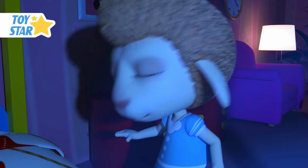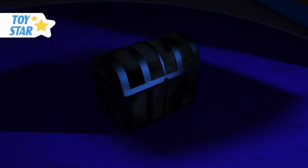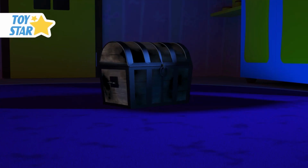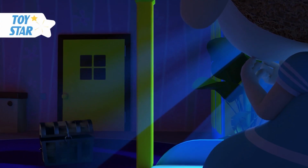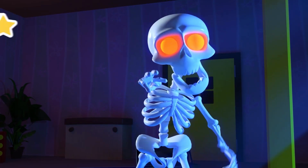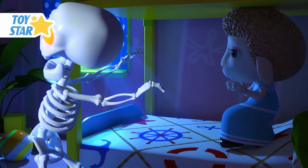But when the night came over, the chest started trembling and cranking. Dolly was so scared. And suddenly, the creepy skeleton jumped out of the chest. It had yellow burning eyes and scary bony hands. The skeleton was so close.